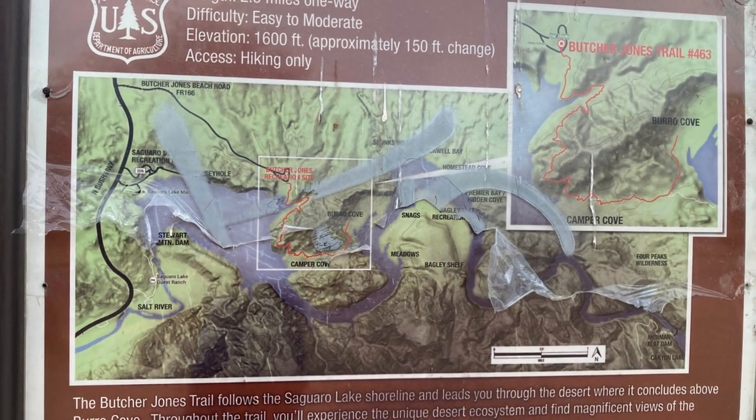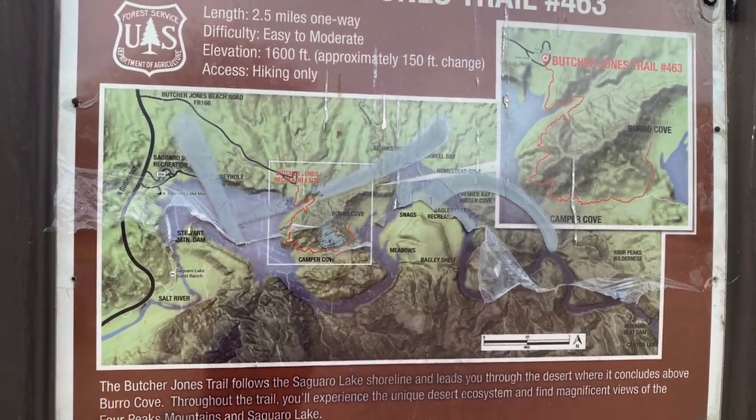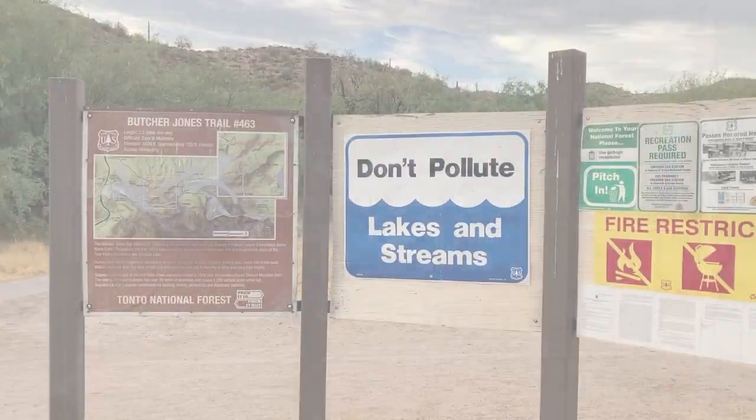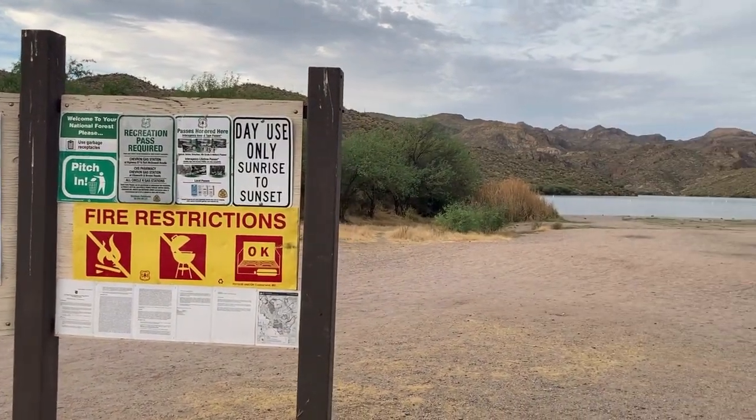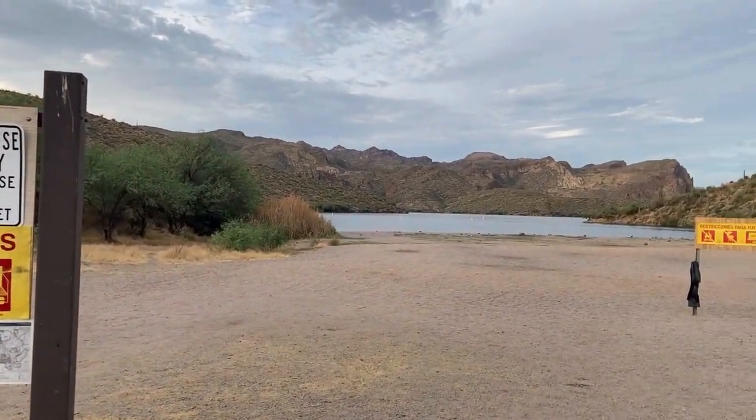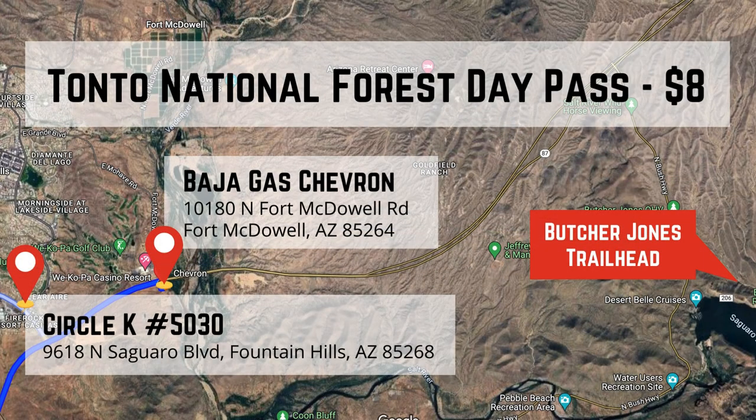Day use passes are required for accessing this recreation site, and most sites within Tonto National Forest. Passes cost $8 per vehicle and can be purchased at many retail locations in the area, including convenience stores. The two locations closest to the trailhead are the Chevron Station on Highway 87 in Fort McDowell and the Circle K on Saguaro Boulevard in Fountain Hills.